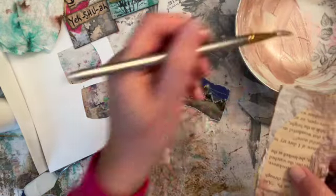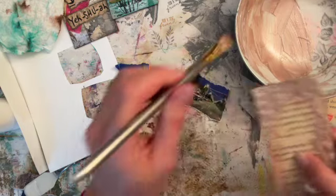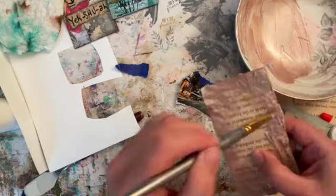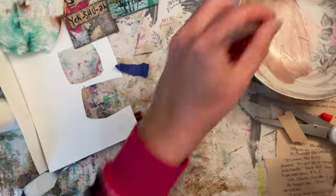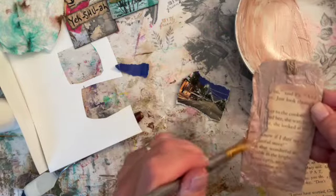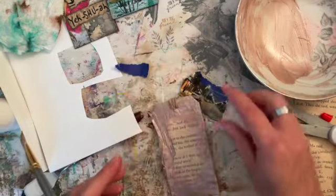And it's totally brought back the joy of mixing my own paint, because I was sitting here going, oh, I wish I had this color, or I wish I had that color. And I'm like, you know, you could just mix your own paints, girly. So that's what I started doing. Right, what do you think? It's pretty, huh? I love it.